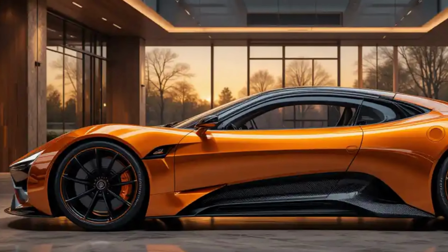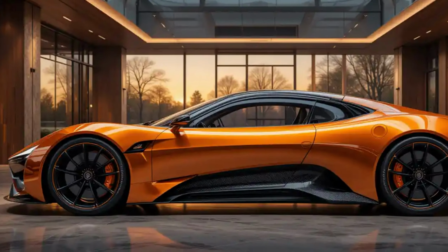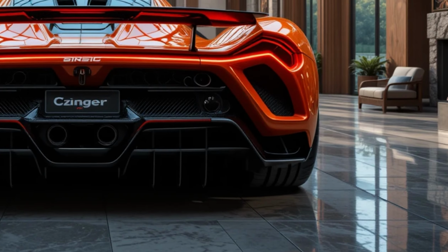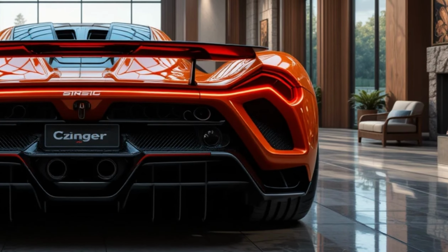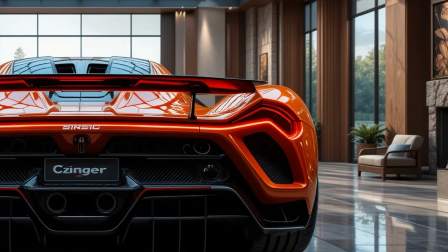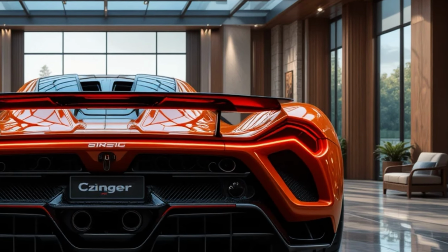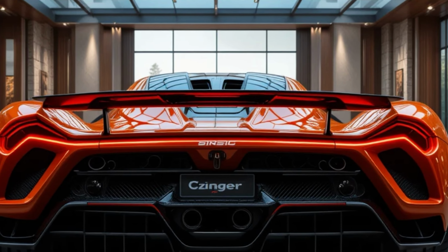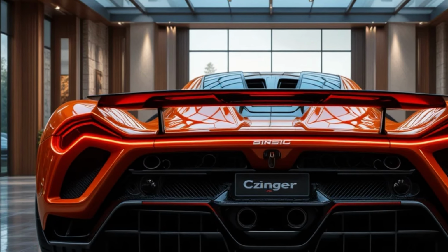While the Tuatara commands respect for its raw power and top speed records, the Czinger 21C introduces a new era of hybrid-assisted acceleration that may redefine what it means to be the quickest hypercar. Until more head-to-head tests confirm their ultimate supremacy, the debate rages on.